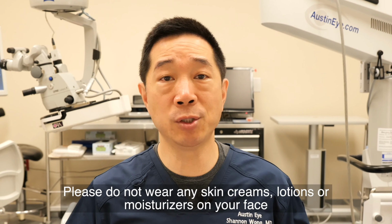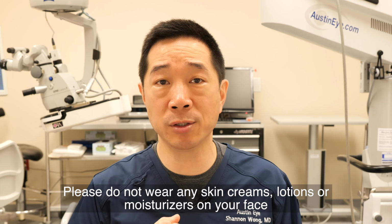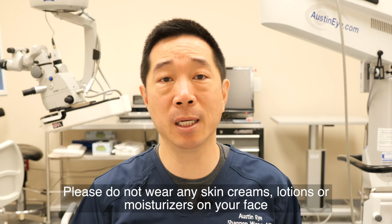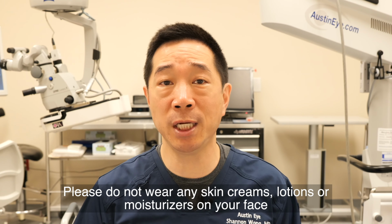On the day of surgery, please do not wear any creams, moisturizers, or facial lotions anywhere around your face, because we apply a sterile sheet around the eye. Let's say we're working on your left eye. We're going to apply a sterile sheet that has an adhesive that keeps the sheet in place and secure around your eye on the day of surgery. If you've applied a lot of lotions, creams, or moisturizers to your face, those lotions or creams will prevent the sheet from forming a secure seal around the eye that's having surgery.